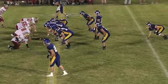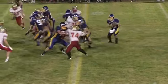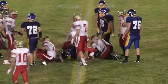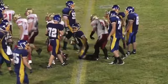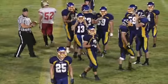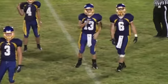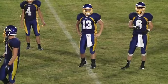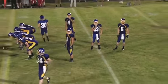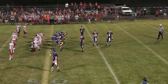First and 10, Blue Devils at the Arthur Lovington Atwood Hammond 47-yard line. Gavin Gunter looked like he was the ball carrier. For a yard loss, second down. Loss of a yard, going to be second and 11 from midfield.